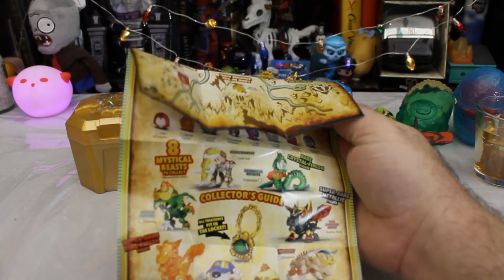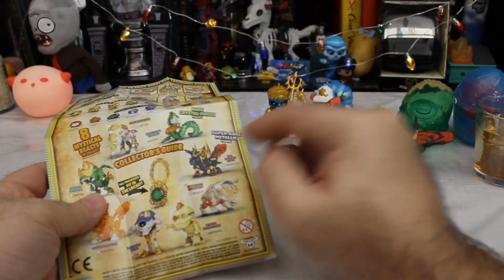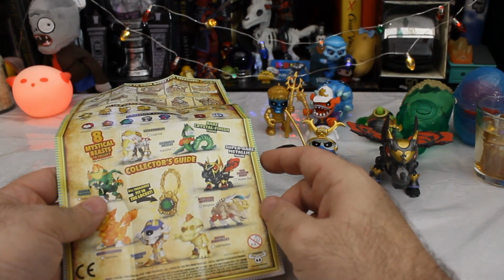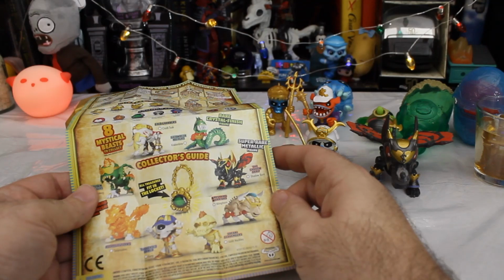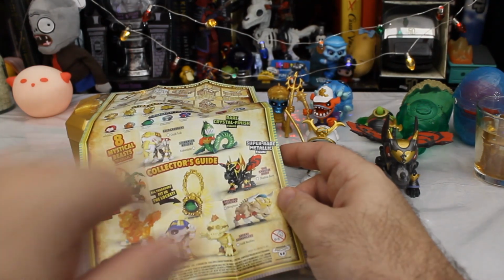What kind of beast can we get though? Ooh. Oh, he's a rare crystal finish. Oh, hey, we've got him. He is Shadowburn. That's his actual name. That's good to know. I didn't realize that they had names. I guess it made sense that they have names, don't they? But I like that. That'd be cool to get.